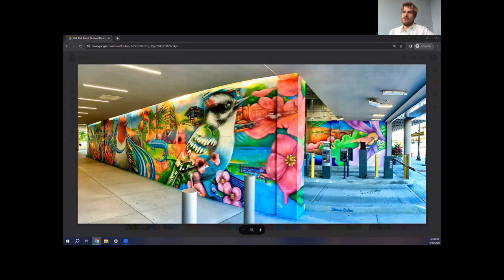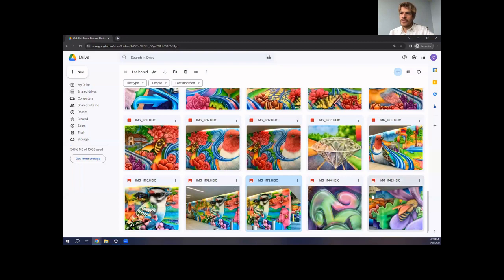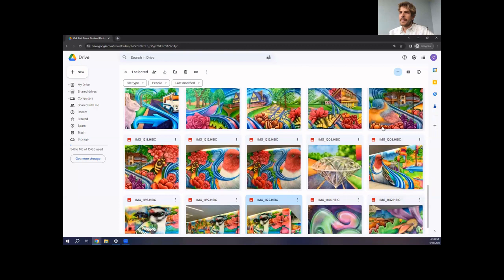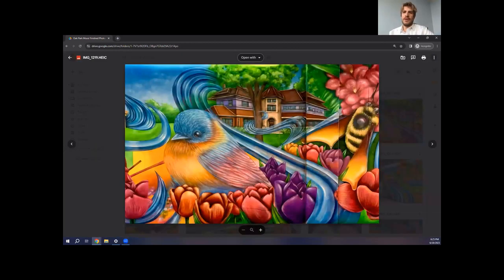If anyone has any questions, feel free to ask too. Feel free to go to the next slide if you like, or we could probably skip back to the main view. We can click on the bluebird maybe. And so all of these pieces that we're looking at right now are part of the same mural, done with spray paint. I started in 2019 and finished it up during the pandemic in 2020. And it was one of the biggest projects I've ever done.